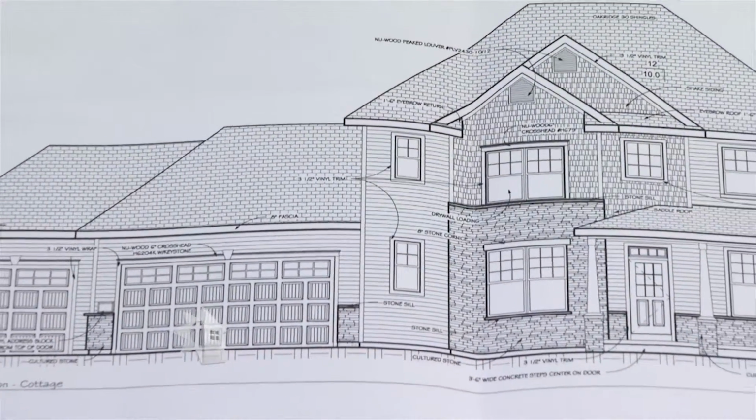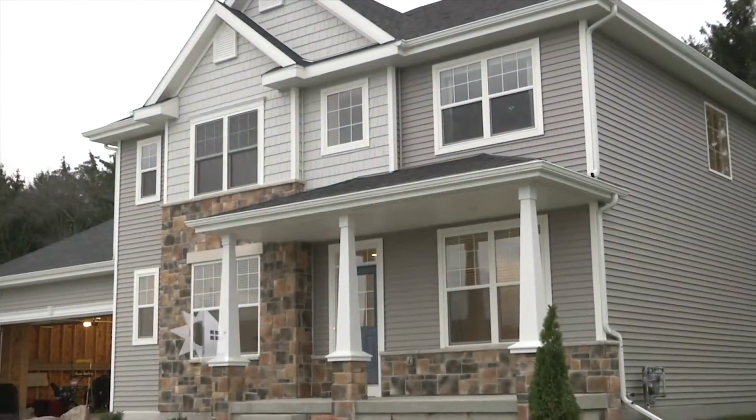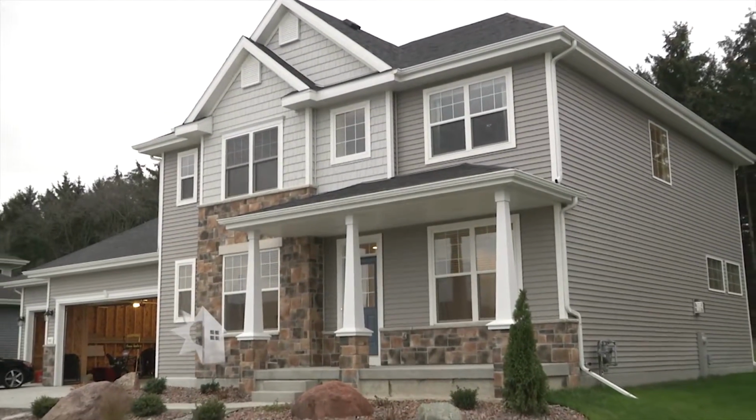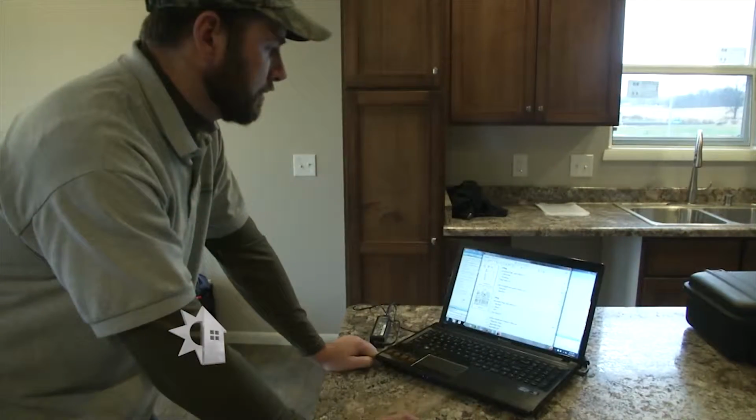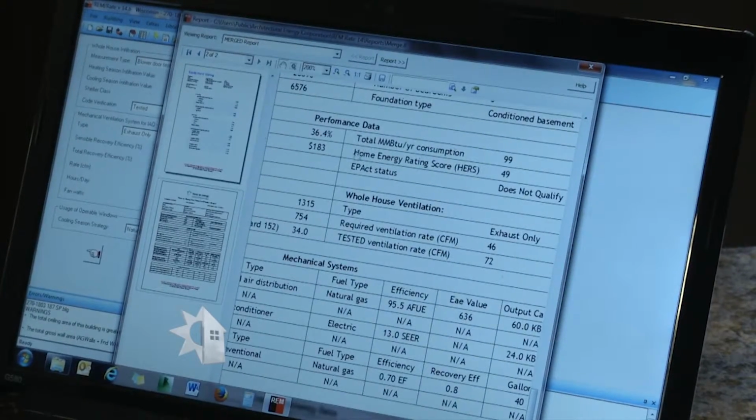Well, a consultant will work with the builder from the planning stages through completion. We model the house using all the features per plans: windows, doors, attic, and we can model that. From that, we can get the estimated efficiency of the house. What does that mean when you model something? We use a computer program, REMrate. All the inputs are entered into the computer, and that program will provide us with all the energy numbers.